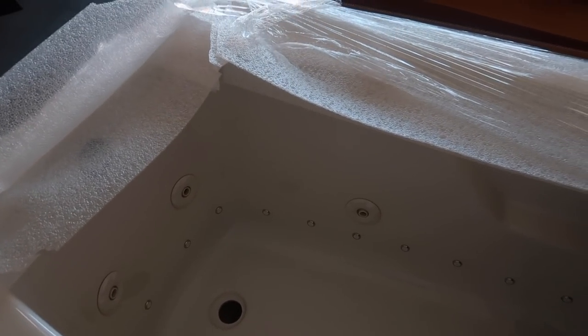Now, you see how much smaller this is compared to what I showed y'all?